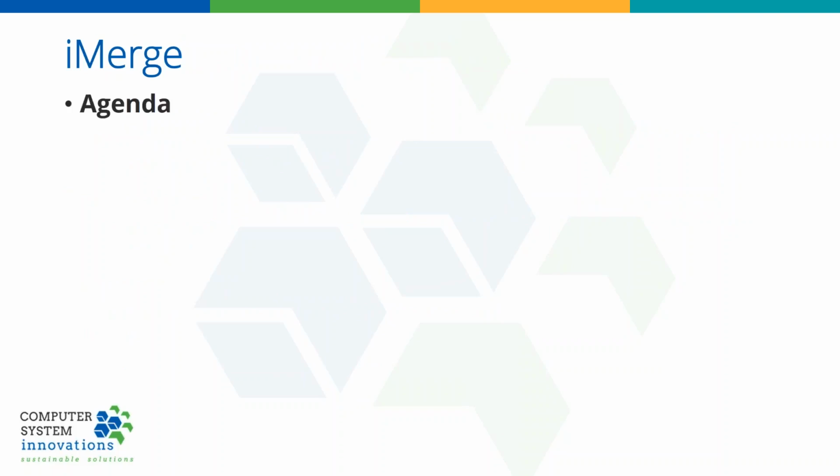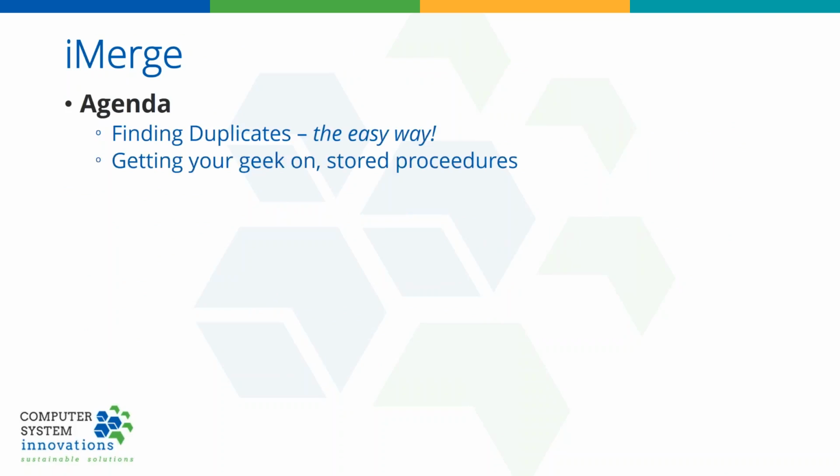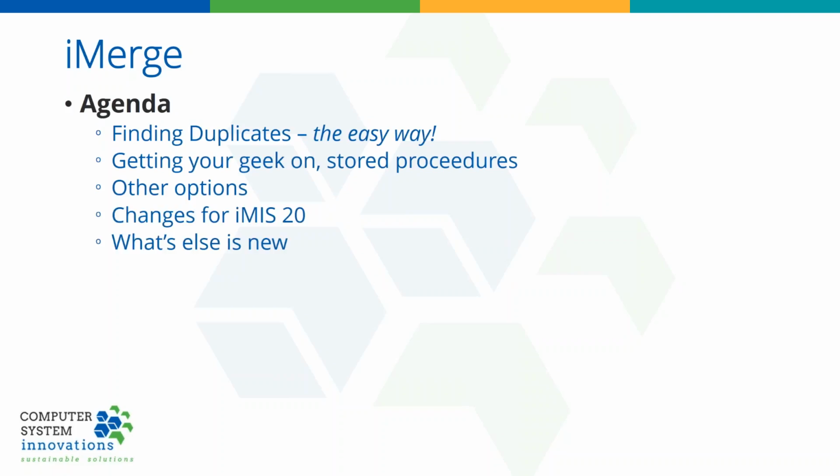So we're going to cover a couple things today. Finding duplicates, the easy way. Get your geek on with stored procedures, spelled wrong, that's my fault, but we'll fix that someday. Other options you have, some changes we made for iMIS 20, and what else might be new. So that's what we're going to cover today.